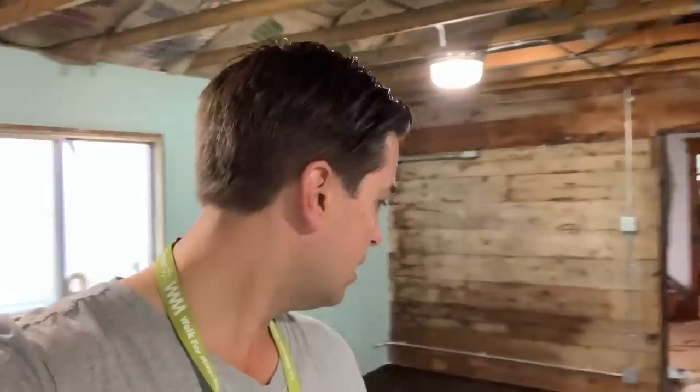And really starting to feel nice and cozy in here. It's a space that we thought was possibly gonna have to be torn down, and now it's looking really good. Baseboards are next for me, and then I can start decorating in here pretty soon.